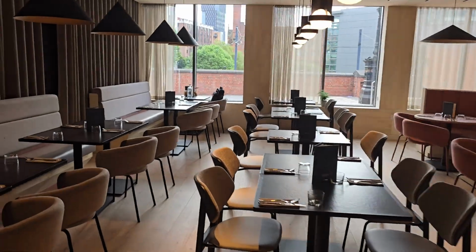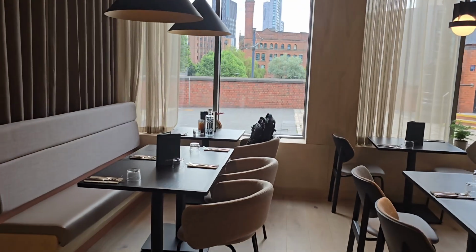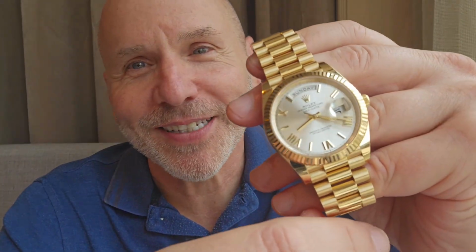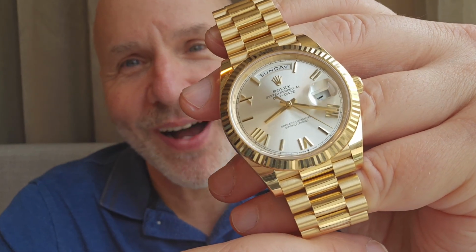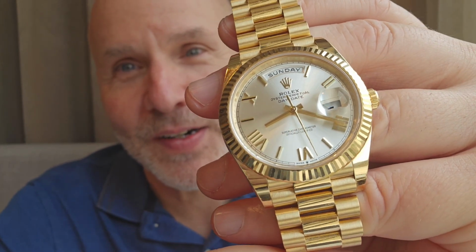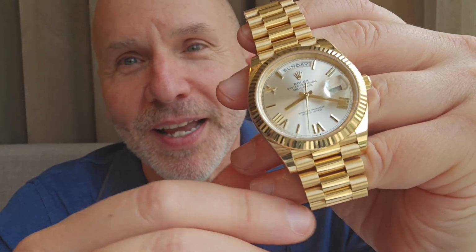All right, y'all, we've been given access to VIP seating. Have a look. All right, we are in the corner with plenty of light and lots of beautiful buildings. All right, y'all, here it is. Wow. Oh my God. Wow. This is the Rolex Day-Date 40.